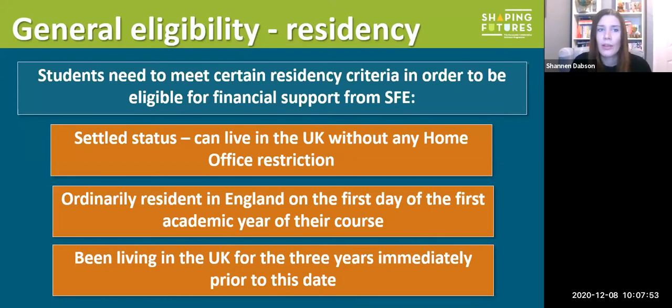So there are a few different eligibility requirements if you are going to apply for student finance. And the most important one is that you need settled status within the UK, and you need to have been living in the UK for at least 3 years before starting your course. So that's really important. There's lots of information about this online on the Student Finance England website. So if you need to check any of this information or double check that you're eligible, please do go and have a look on there. There's people you can speak to just to make sure that you are eligible for student finance.